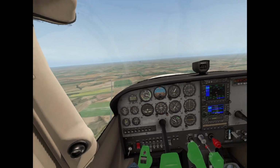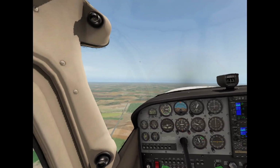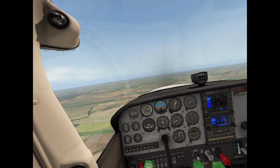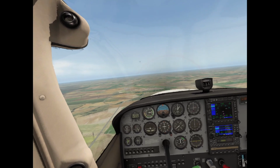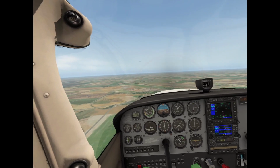I used to land at Fenland. I kind of made it my home strip when I was flying a lot in Flight Sim. This looks familiar. Right, I can see the Varsity. I'm a bit high, a lot high. Try and lose some height.